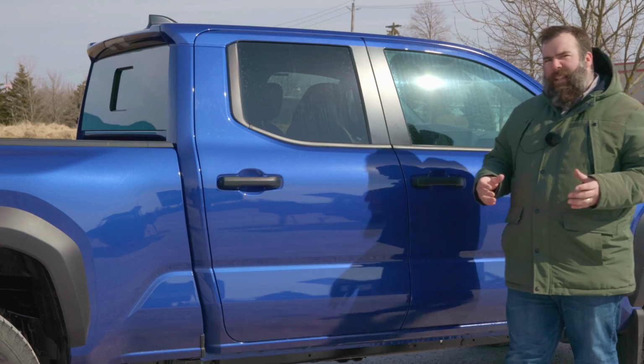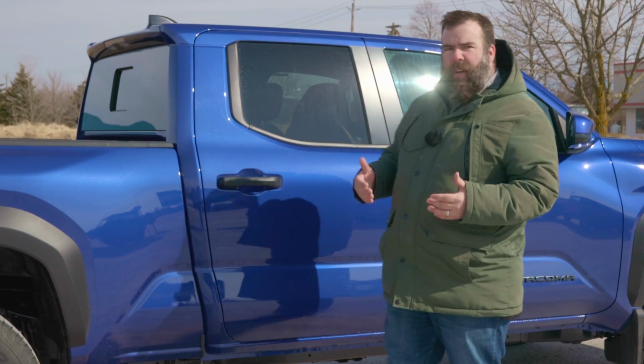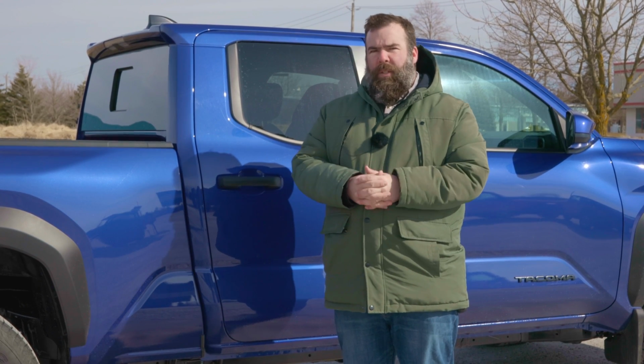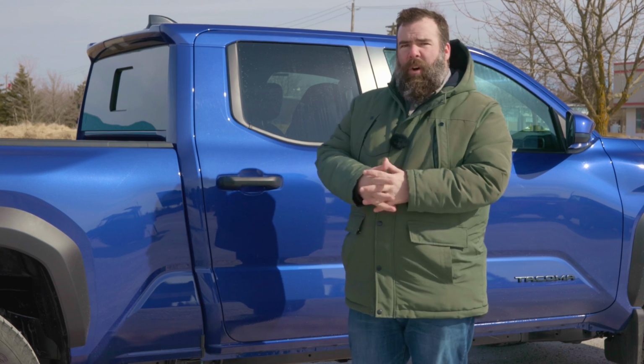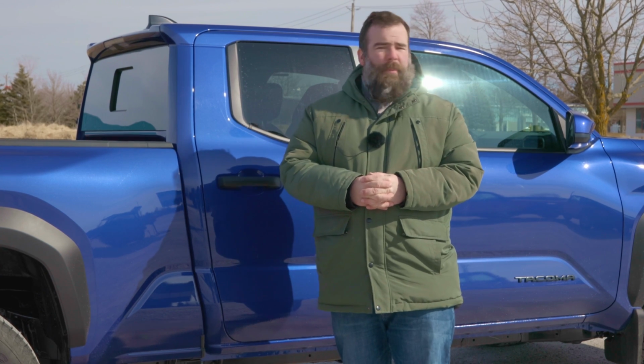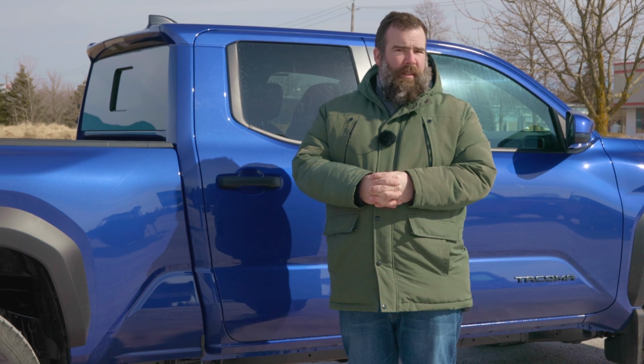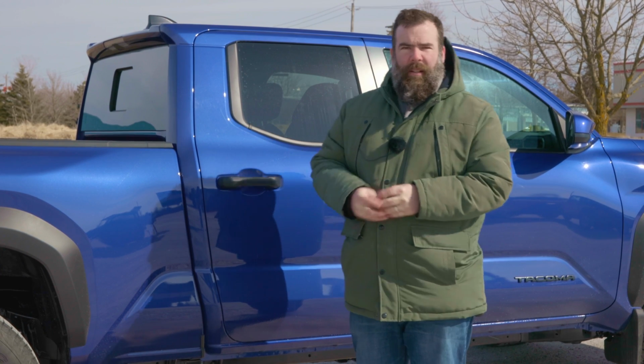Now that leaves us to reveal the interior of the Tacoma. We recently had the chance to review the Honda Ridgeline, a formidable foe of the Tacoma, and we quite enjoyed the rear space. Can the same be said of the Tacoma? I should assume so. After all, it is named after Tacoma, Washington, a city with lots of space. So, let's take a look.